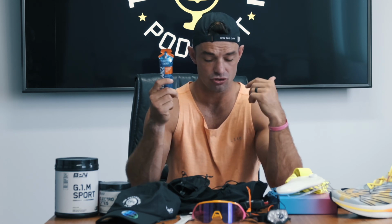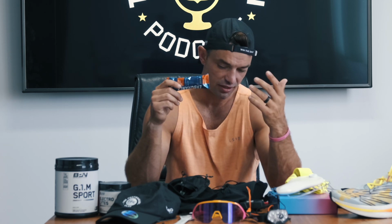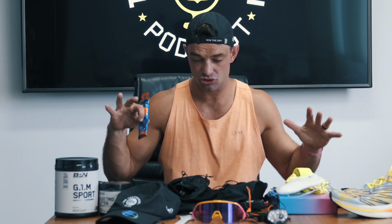I'll either have the orange or the purple, the grape, and I'll have them inside my 2 front pockets here on my vest. So those are non-negotiable. Every 6 I'll take these. In terms of taking gels, if I'm running any less than 16, probably won't take gels. Usually the fuel I've had for the day will cut it. But if I'm having any more than that, 100% got to take gels. That's crucial.